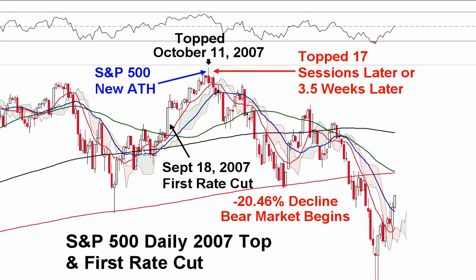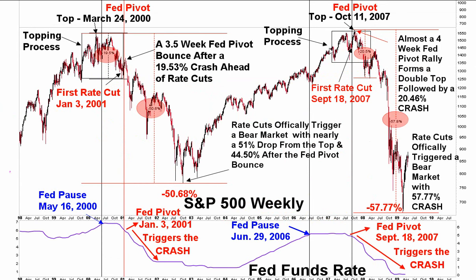We can have a little volatility like we saw in 2001 before and after. Here we had the volatility and the sell-off ahead of it, but both of them produced rallies. This took the S&P to a new all-time high. In 2007, it produced the top, followed by a crash, followed by a bigger crash, dropping nearly 58%. Here we had already peaked. It produced a little tiny bounce, followed by a bigger collapse.